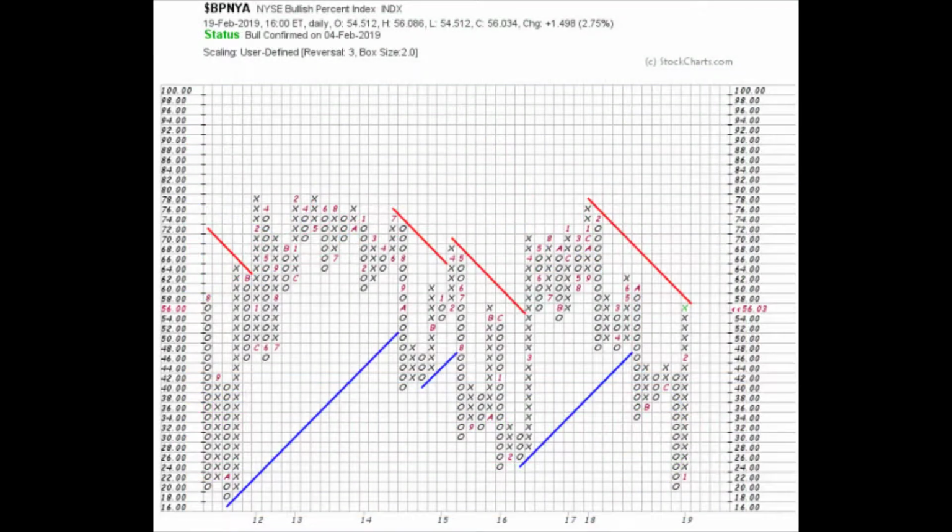So starting out with the technicals, looking at the New York Stock Exchange bullish percent indicator, you can see that we're at 56 right now, and we're right under a bearish resistance line. The red line is called the BRL, and if we penetrate that, we'll start a new uptrend with a blue line that's called a bullish support line. These things are important, and they do make a lot of sense when you look at them for 20 years like I've done.